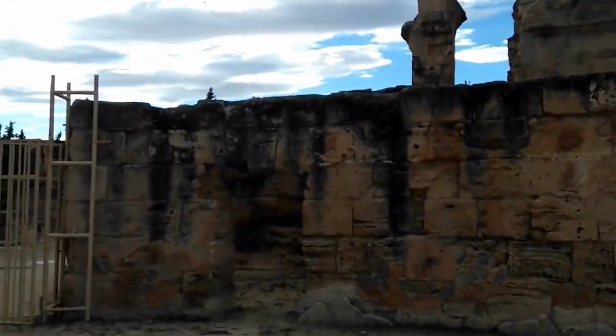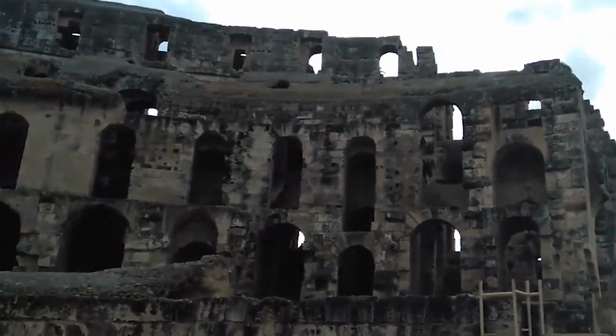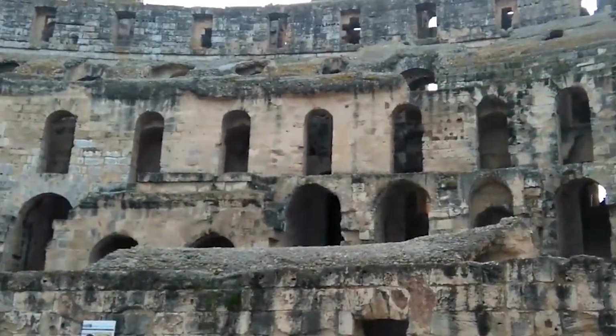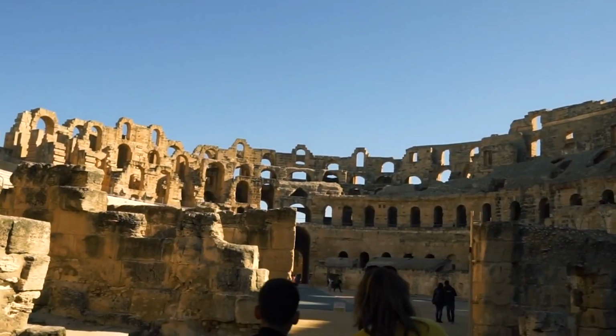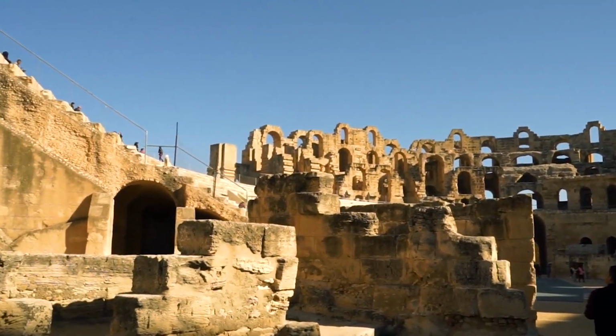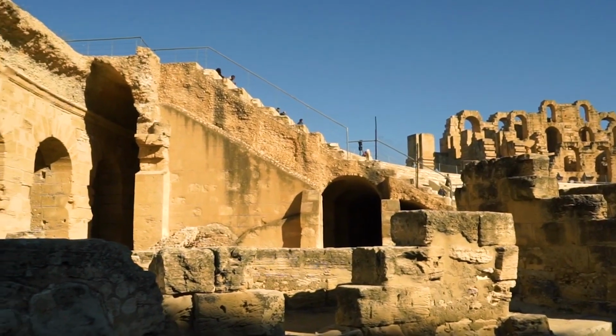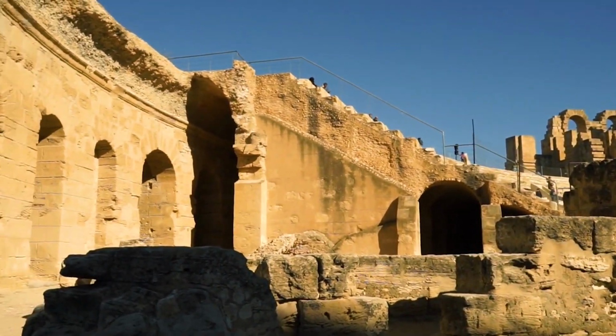Although the entire structure was in very good condition, some damage was done after the attacks on the city in 238 AD. However, now that it has been a UNESCO World Heritage Site since 1979, a lot of work has been invested in maintaining and preserving the site. More so because it was one of the first things a Tunisian visitor aims to see.